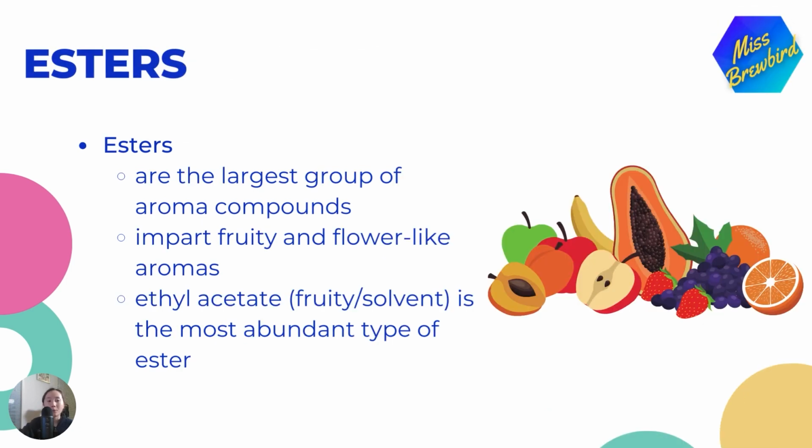Okay, next we're moving on to esters. So esters are the largest group of aroma compounds, and they impart very fruity and flower-like aromas to our whiskeys. Ethyl acetate is the most abundant type of ester. And again, at low levels, nice and fruity. At higher levels, very solvent-like.